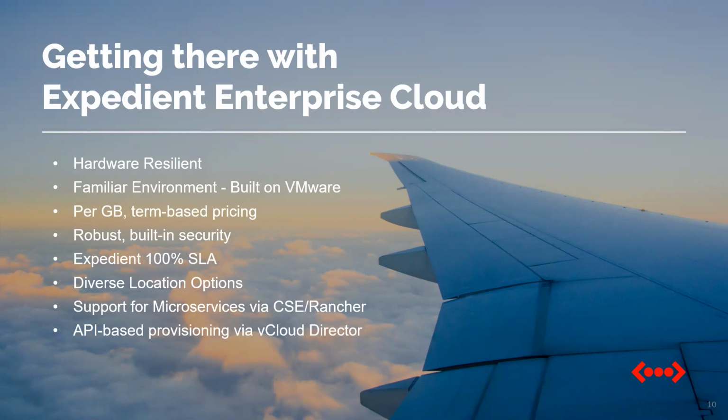We all know that when we move into the hyperscalers, you have to create application resiliency there. The whole pets versus cattle. You want to run pets in our world, that's where you're doing it today, but you want to build cattle for the future. That's a lot of what Enterprise Cloud provides, while making sure the hardware underneath is resilient. It's a very familiar environment, so everything's built on VMware. The licensing is easy and the pricing is easy to do.